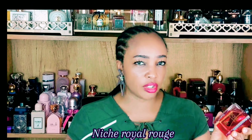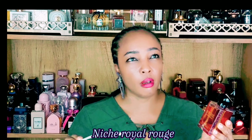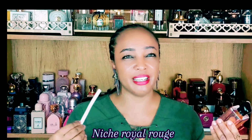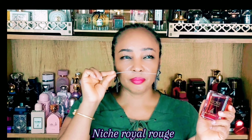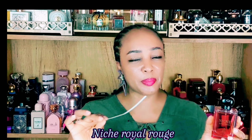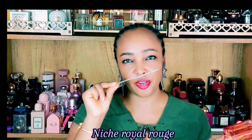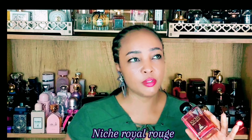This is fresh, okay? It is fresh, it is bright, it is slightly green. And then I'm getting a tinge of coconuts in it. It smells a little bit tropical. Yeah, but with a little bit of spice. It is quite spicy to my nose. The pink pepper is very beautiful. It's beautifully done in this fragrance. So it gives it that spicy as well as sweet as well as floral nuance.